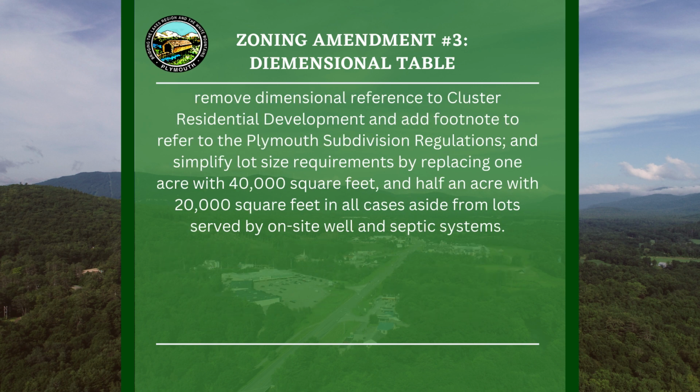Remove dimensional reference to cluster residential development and add footnote to refer to the Plymouth subdivision regulations and simplify lot size requirements by replacing 1 acre with 40,000 square feet and half an acre with 20,000 square feet in all cases aside from lots served by on-site well and septic.